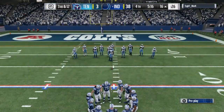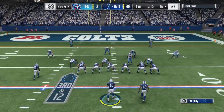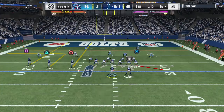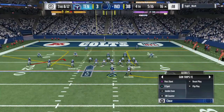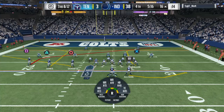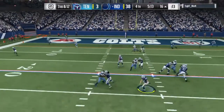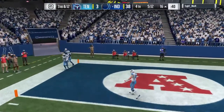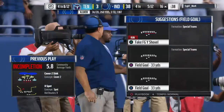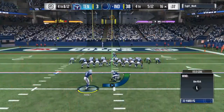And a really long drive here, and it goes on and on. From the gun on third down, Luck, hard throw, incomplete. Now, they've got to be a little frustrated here to not complete that on third down after having such a long drive going.